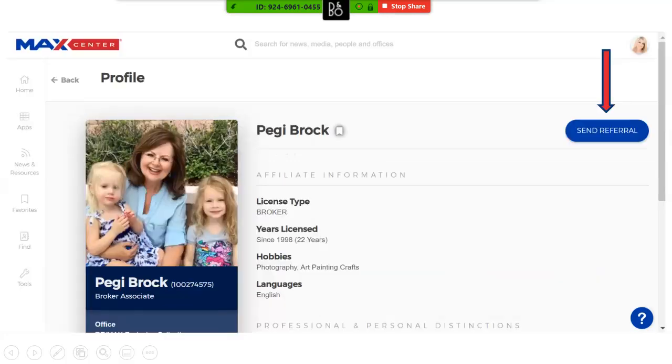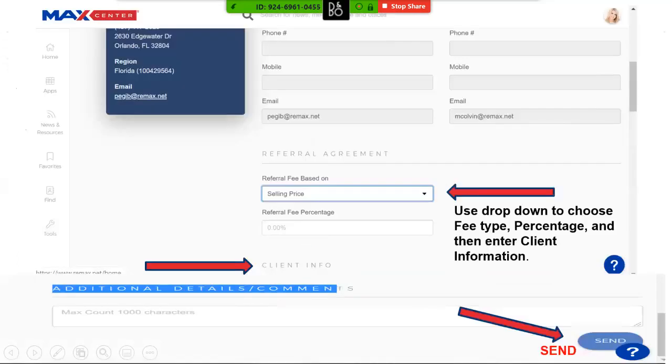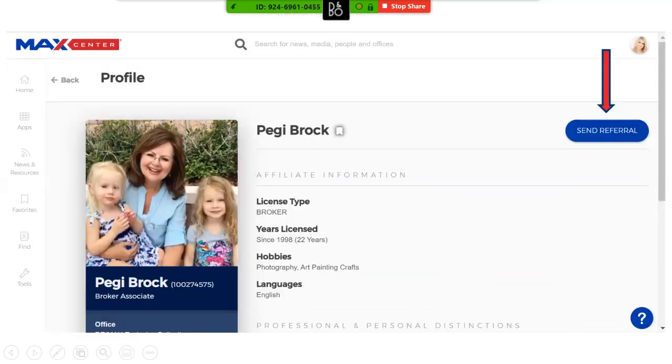And when I click on her, she has a very nice profile page. It tells me her license type, and she's been a long-term agent, 22 years in the business, creative, speaks her native language of English. And when I scroll down further, it gave me her complete bio and nice information in there, told me a lot about herself. You can see her pictures, tells you a little something about her as well. So I said, okay, I really do believe that this would be a good fit for my client. And therefore, I'm going to give her a phone call and do a little mini interview.